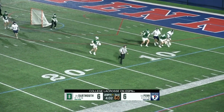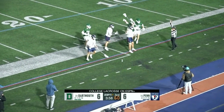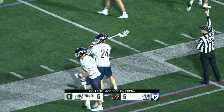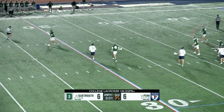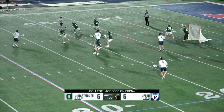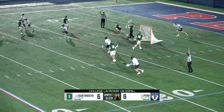Good idea to try to find Smith in front. Quick stick goal was saved by Morrell. Out of bounds. Penn ball. Three and a half left here in the quarter. 30 seconds to shoot for Penn. Smith dodges, shoots, and it's saved.